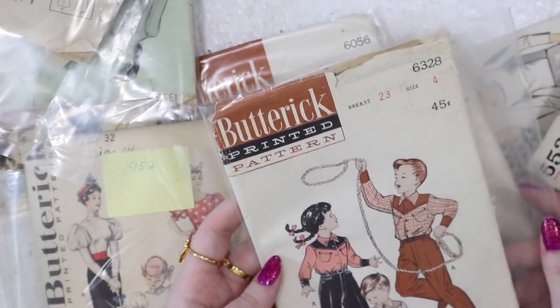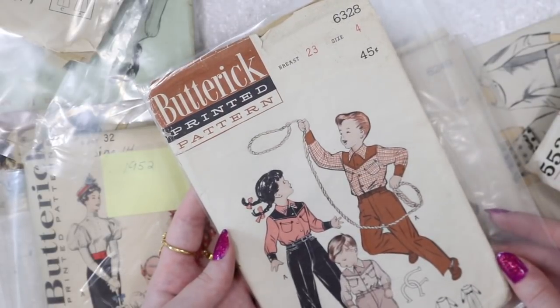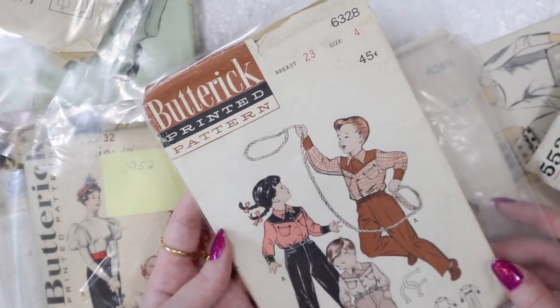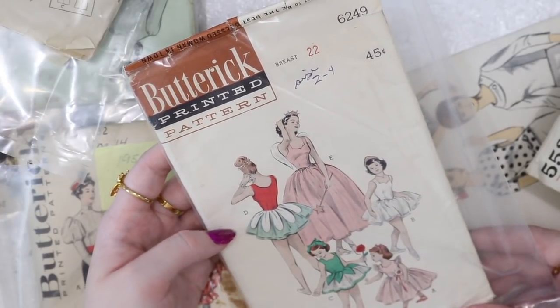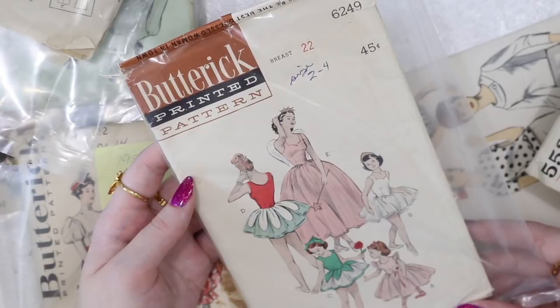We have some costume patterns here. So this is a children's cowboy costume, and it looks like it comes with the transfer design. This one is in a size 22, so that's for a size 2 to 4, as it says on the envelope. And this is for a fairy princess or flower costume.